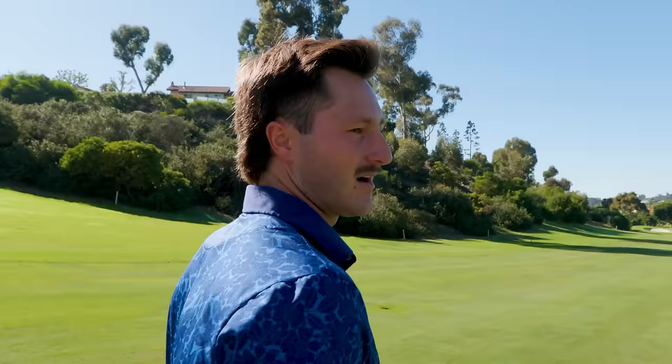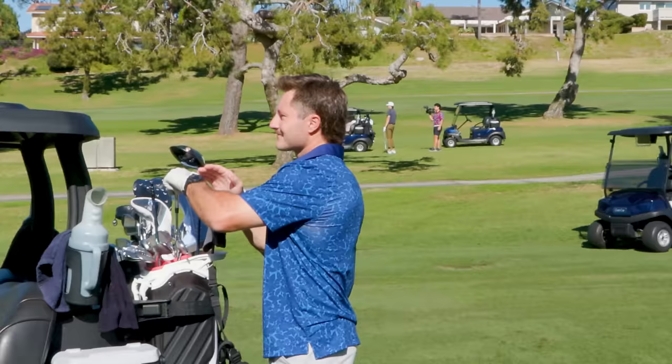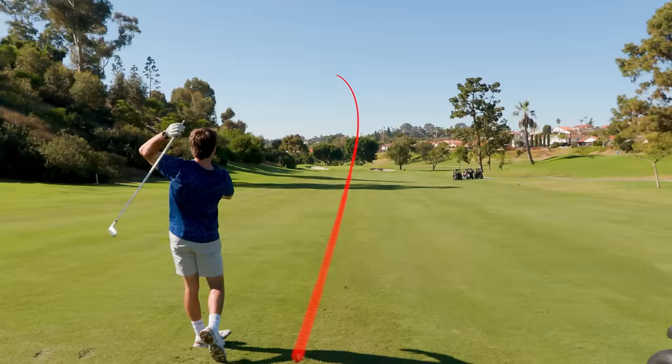All right, y'all, I got 207 yards left to the pin. Let's see, what's the wind doing? Into a little wind. I don't know where everyone else is. Garrett just hit a great shot. Wow. I'm probably gonna hit, I had a 6-iron. I'm so bad at this game, dude.